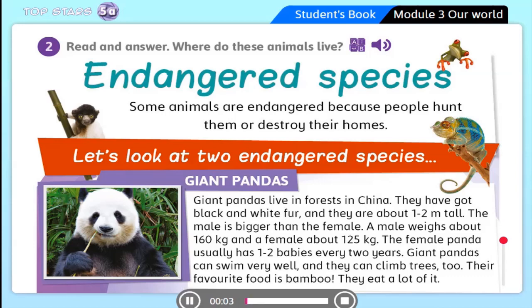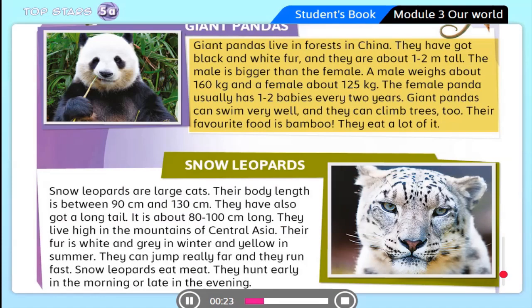2. Read and answer. Where do these animals live? Endangered species. Some animals are endangered because people hunt them or destroy their homes. Let's look at two endangered species. Giant pandas. Giant pandas live in forests in China. They have got black and white fur, and they are about 1 to 2 meters tall. The male is bigger than the female. A male weighs about 160 kilos, and a female about 125 kilos. The female panda usually has 1 to 2 babies every 2 years. Giant pandas can swim very well, and they can climb trees too. Their favorite food is bamboo. They eat a lot of it.